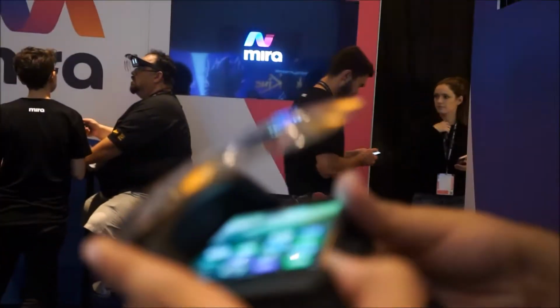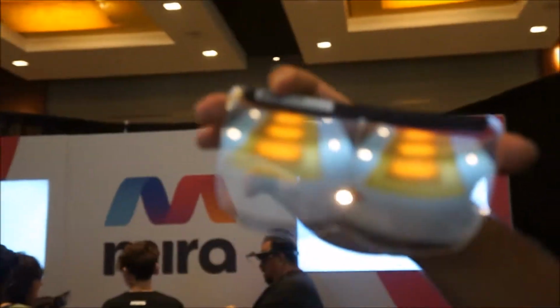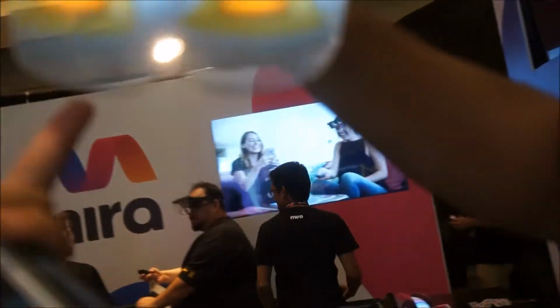Okay. So, you gotta switch it up. Yeah, this is a Mira Prism headset. The lenses are magnetic. They snap on. Oh, nice. The lenses are fully transparent but reflective at the same time. So you can see through them, and also holograms would be projected at the same time.